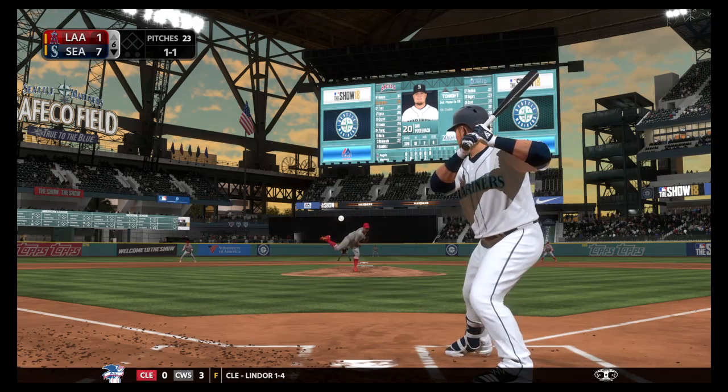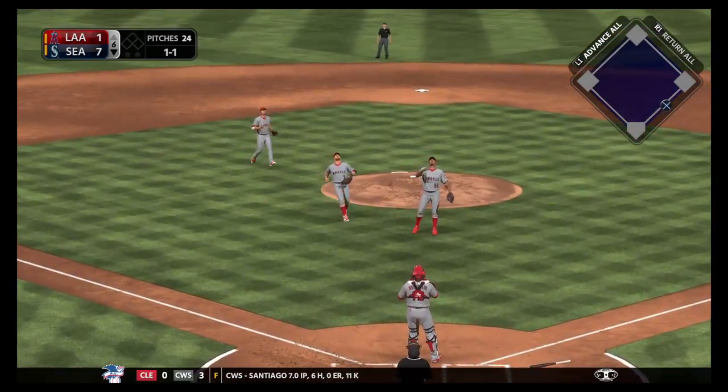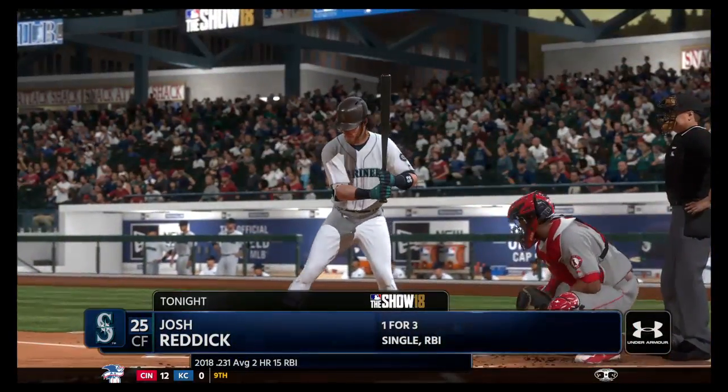Even at a ball and a strike, here's the pitch. Popped high in the air. And he'll put this one away for the first out of the inning.